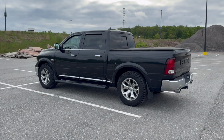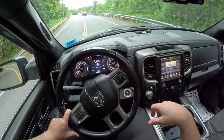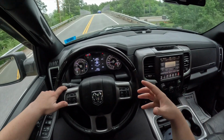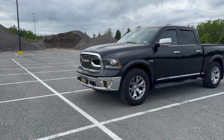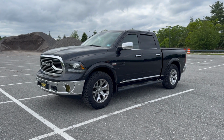We have a very nice exhaust system for this specific 1500. And these Alpine speakers plus the moonroof. I just feel like overall this is a very nice package if someone is looking for a daily drive truck, something to take them to and from the job site. This thing is really going to get it done for you.